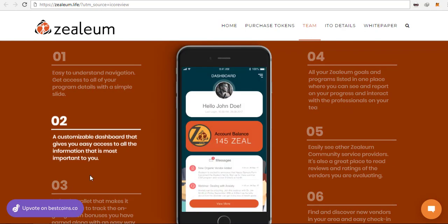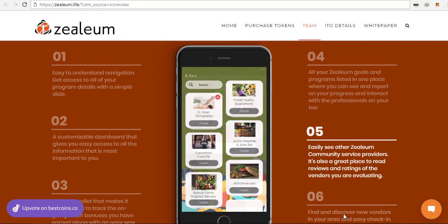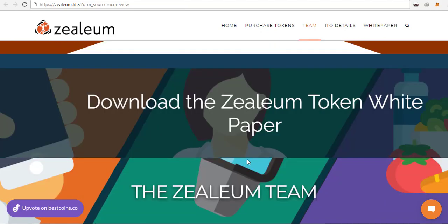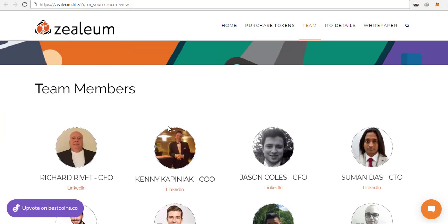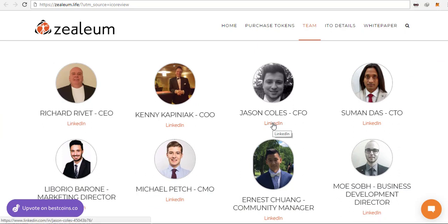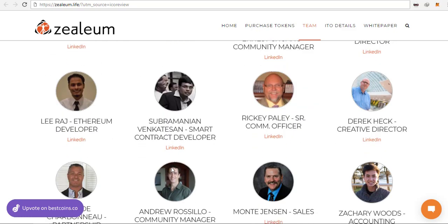The Zealeum token, ZL, is an ERC-20 standard token which incentivizes participation in the Zealeum ecosystem and serves to reward users of the platform through the reward mechanism of the Zealeum wallet. With the Zeal token, anyone can receive rewards in the form of a cryptocurrency for carrying out activities such as reaching their goals, visiting certain health and wellness areas of attraction in their region, transacting on the platform, and much more.